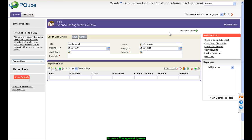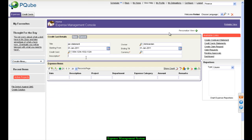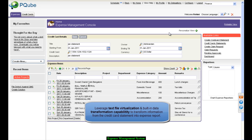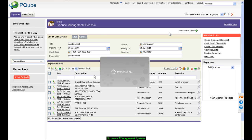Typically, this activity is carried out on a scheduled basis by automatically importing the credit card statement received from the bank. For the sake of the demonstration, we would import the credit card statement for a specific employee. Using built-in data transformation capability, all of the information from the credit card statement is transformed into an expense report.